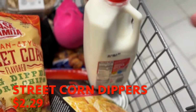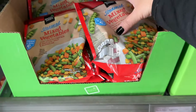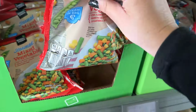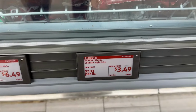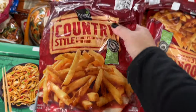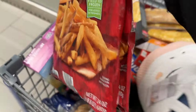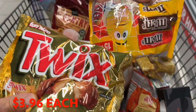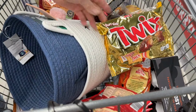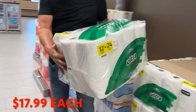And those street corn dippers my husband had snuck in. Getting 2 packs of the frozen mixed vegetables. 2 bags of the country style french fries. All of Aldi's French fries, and their hash browns are really good. We're getting 2 bags of the Halloween candy and paper towels.